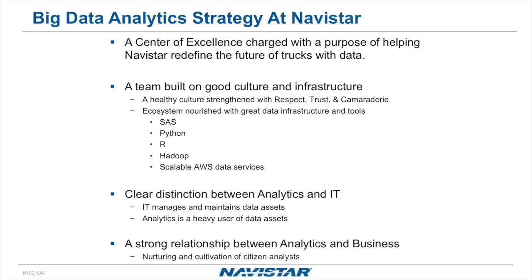One of the things that we've done is we've established clarity on what we do and how it differs from IT. So the way we think about it is IT primarily manages and maintains our data assets, and then we use the data assets to produce winning insights for the organization. I think this clarity is one of the things that define Navistar Analytics. I tend to talk to people from different analytics organizations, and they tell me that they don't understand what IT does and what they do. And I think that clarity that we have allows us to go faster than most companies.